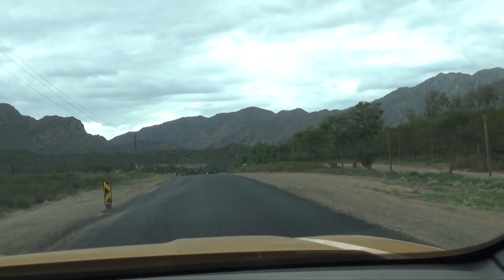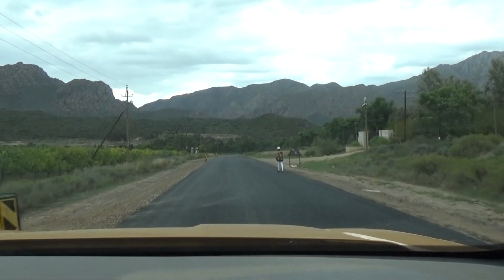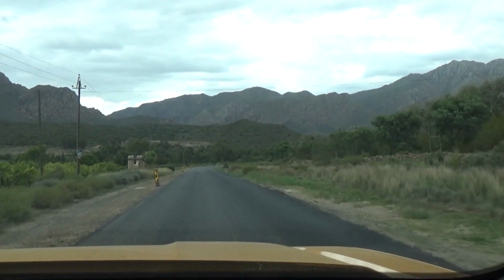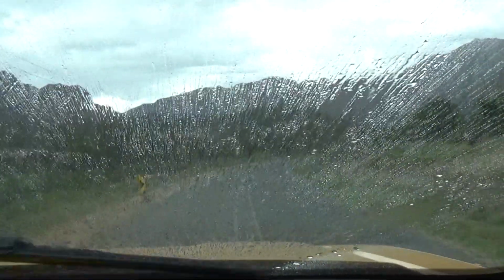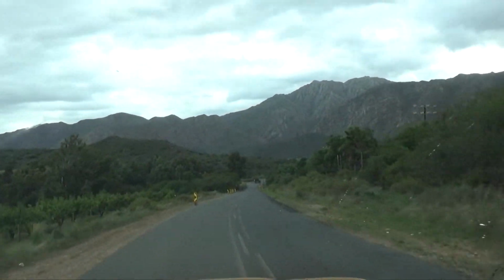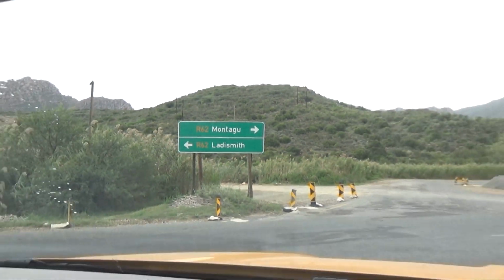Now we're on the tar, ladies and gentlemen. Almost feels smoother on gravel, this truck. That's a sign of a good truck. Check the windscreen wipers out. Nice spray of water. We're going to Monty's.